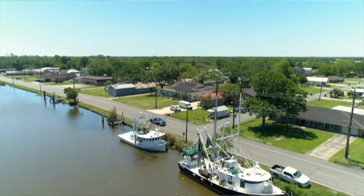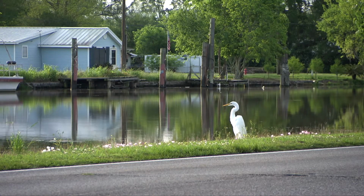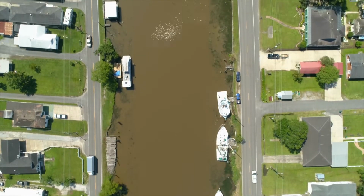The severe weather that comes through, it's kind of a cost of living here. But we love our small community. We love living here on the water with Bayou Lipford running right in front of the house, and we wouldn't want to live anywhere else.